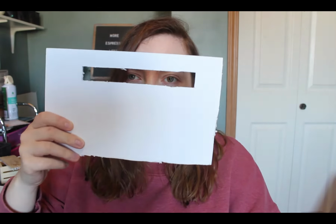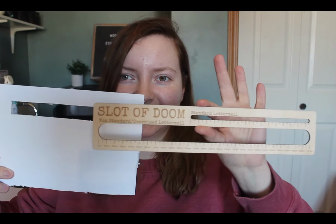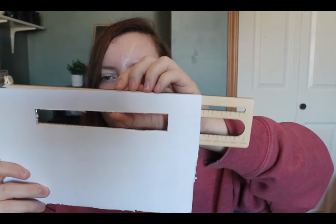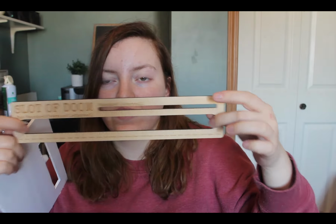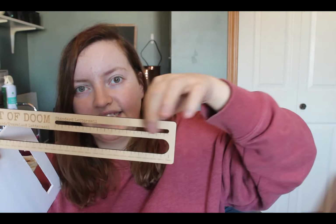because I've been using this. So I made this out of poster board, so it's obviously a little bit better. It's about the same width, but this one has the full length, and then it has the standard letter mail as well.